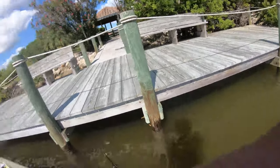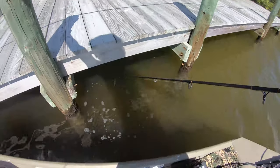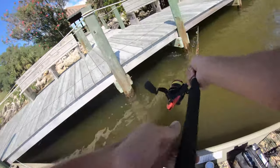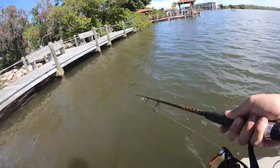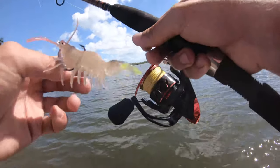Oh, got one, dude. Oh my god. Watch your rod. My bad. Oh my god, dude. I missed him, bro. As soon as it hit the water, my rod was still under the dock. The water is muddy enough to where they'll hit it with 80.